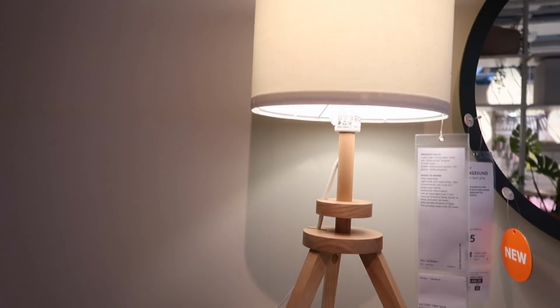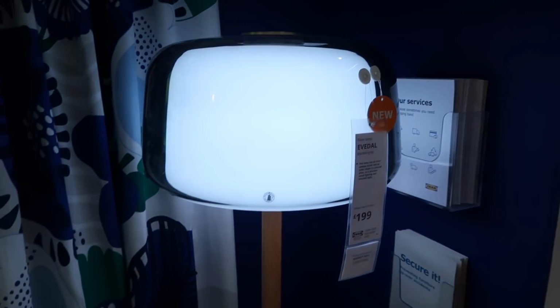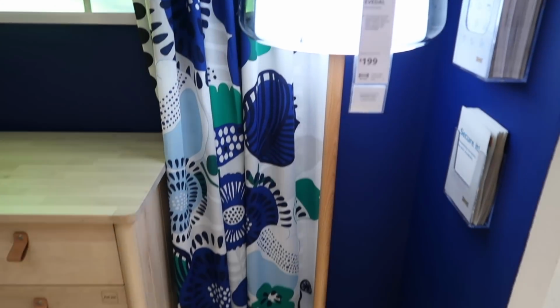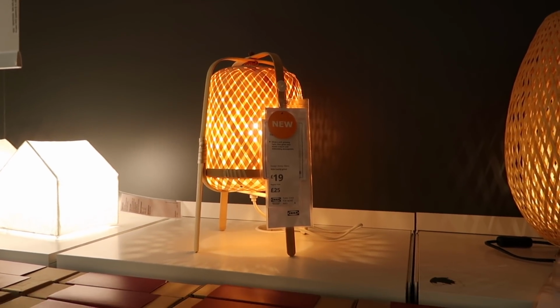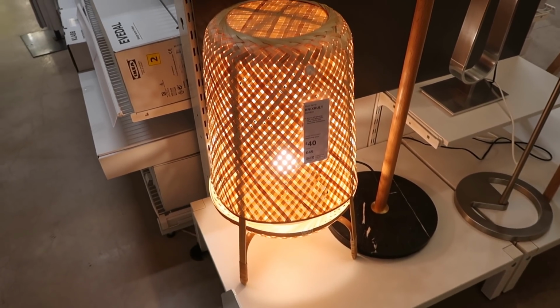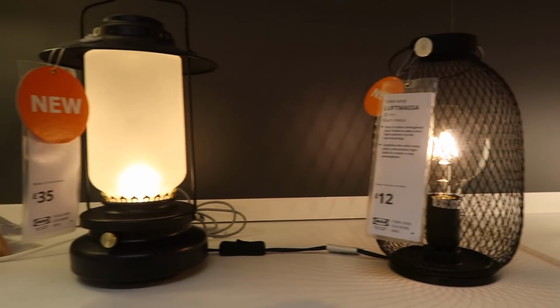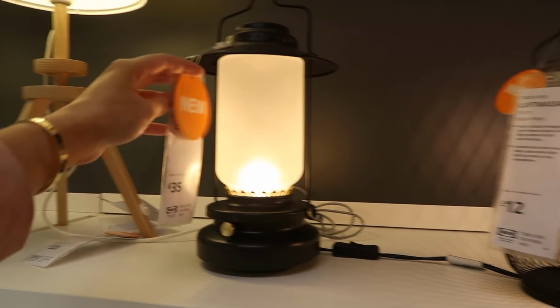I hadn't seen this one in before. Loved that, and I also really liked this one. It had like a marble base and then a glass kind of lamp. It was a bit expensive, £199 for that one, but I thought it was quite eye-catching and different. I'm really loving wood and rattan style lamps at the moment, so these really caught my eye. This one was a bigger one here, as you can see, £40. I thought that was really cool. And then these little lamps I thought were really nice too. I really liked this lantern style light for £35. I thought that was really nice.